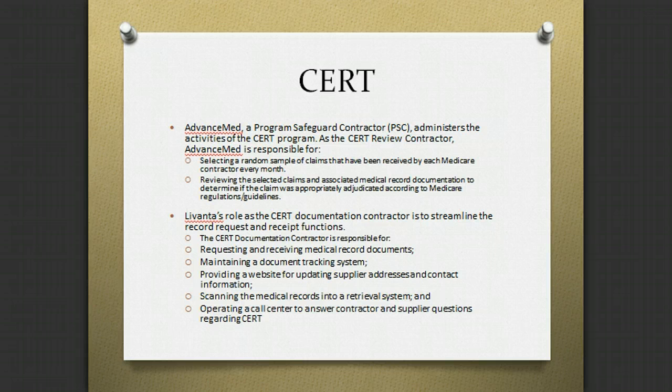And if you don't respond to a CERT audit, you can actually have your payment denied, and you'd have to return the payment. They also can refer you to the ZPIC or one of the other auditors for further investigation too. So make sure you're responding to the CERT audits as well.